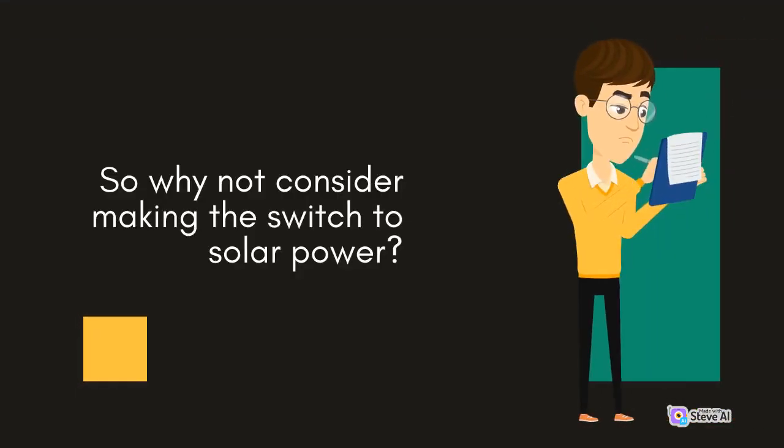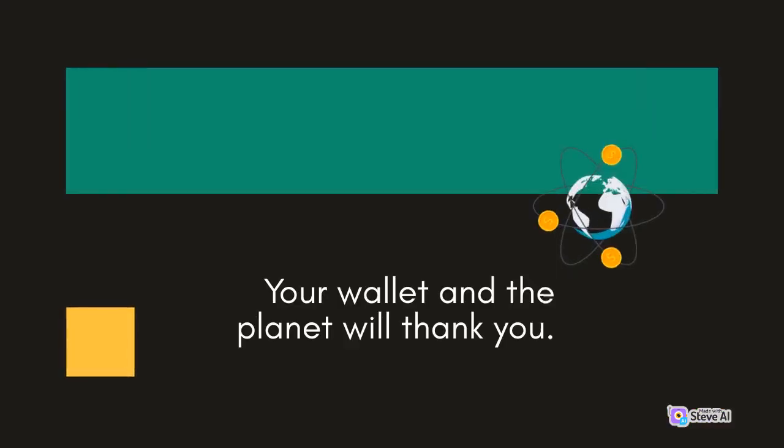So why not consider making the switch to solar power? Your wallet and the planet will thank you.